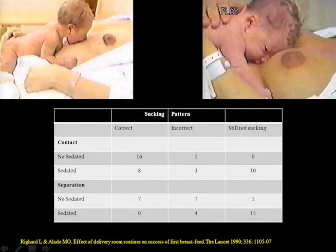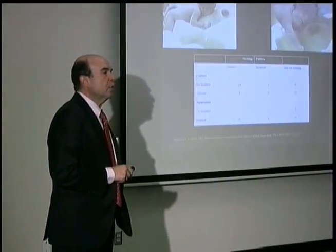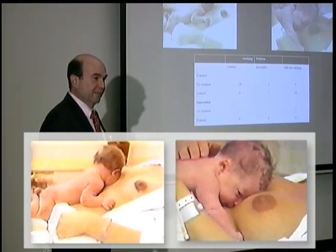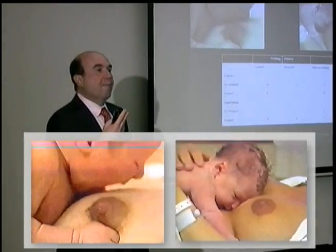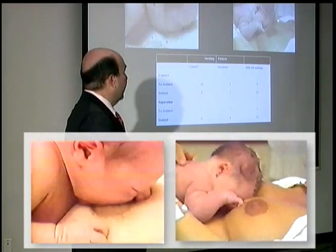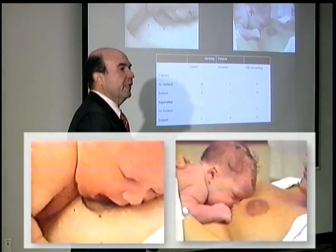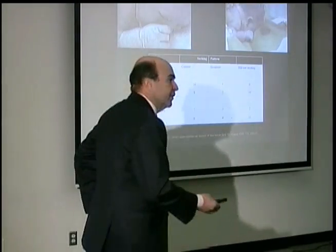Another group of children was done in the traditional way. They were separated from the mom. And you can see that the babies that were not separated from the mom naturally start crawling up and looking for the source of feeding. So we are programmed to come and breastfeed. The child that was separated from the mom, I can leave this video running the whole night. That child is not going to come to the breast. So we are cutting the natural instinct from the very beginning.